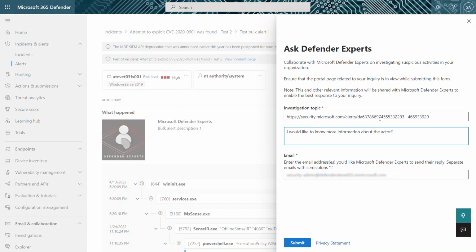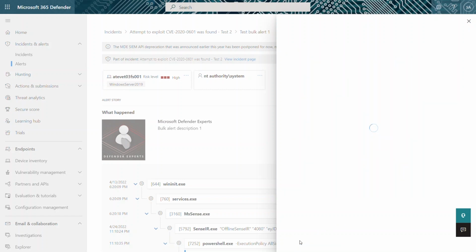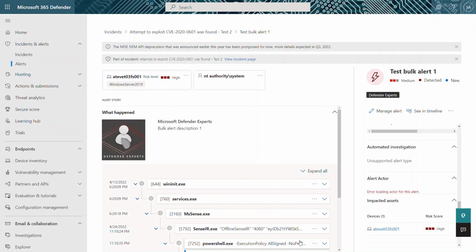So that then gives them that information, and here is where I put my email address. And as we said at the beginning, when it comes to privacy, that's really where the threat expert engaged will learn who the organization is that they're dealing with because of the email address. So once I submit that, hopefully our threat experts are going to look at that and go, oh, it's just a test alert, rather than actually replying with some further information. I don't want to waste their time.